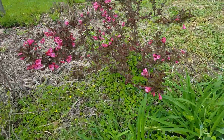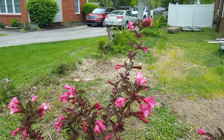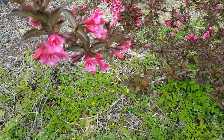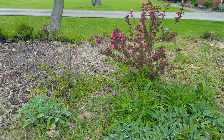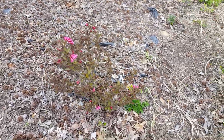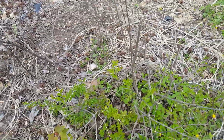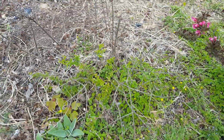One of my favorite shrubs here. Not quite in full bloom. It will be next week though. This is the Wine and Roses Weigela. Got another one in here as well. This one's got a little bit of catching up to do. And then for some reason I lost my, I want to say this was like a Fire and Ice hydrangea, but yeah, it seems to be completely dead. So I'll have to get that out of there.